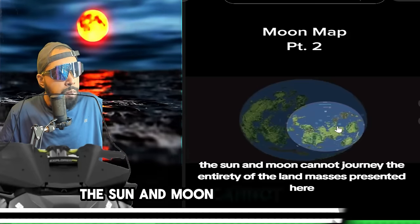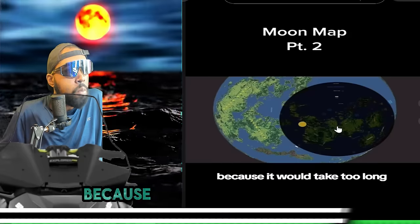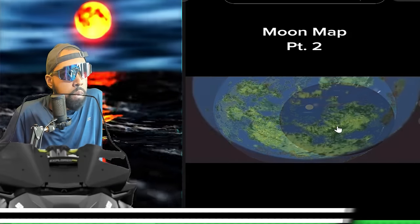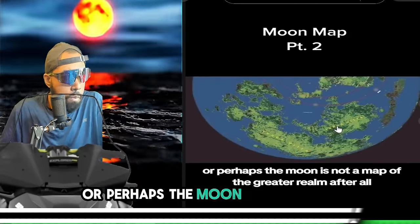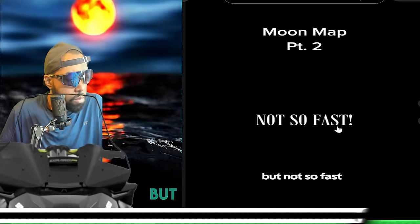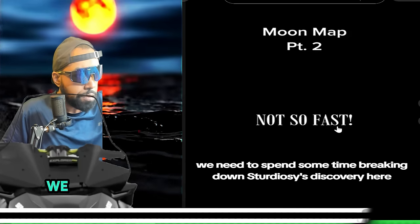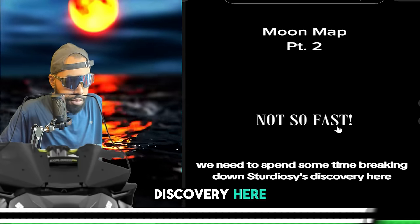The sun and moon cannot journey the entirety of the land masses presented here because it would take too long. Does this landmass not have its own sun? Or perhaps the moon is not a map of the greater realm after all. But not so fast. We need to spend some time breaking down Sturgis's discovery here.